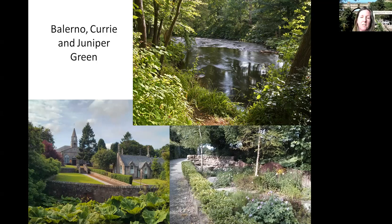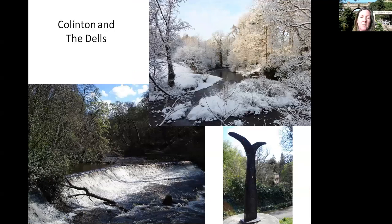Then we head into Colinton and the Dells. The Dells is probably the natural jewel in the Water of Leith's crown, if you like. It's an area of ancient woodland, with tremendous diversity of tree, bird and plant life in the Dells. So well worth an investigation. And you're only about 3 miles out of the city centre, but you really do feel like you could be in the middle of the countryside. Again, in this area, you see quite a lot of the echoes of its industrial past.